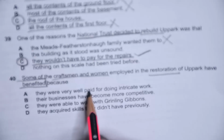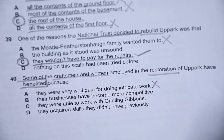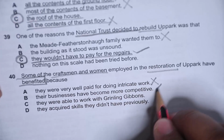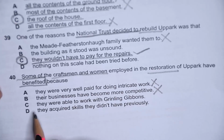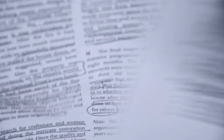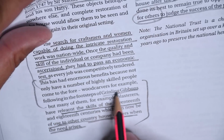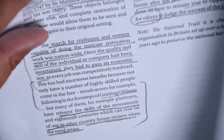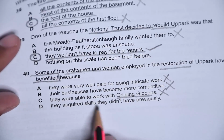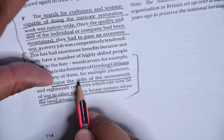Benefits, they were very well paid for doing this. No. See, stupid option. Now we are left with 3 options. Their businesses have become more competitive. No. They were able to work with Grinling Gibbons. No. They talk about it, but they were not able. They say following in the footsteps of Grinling Gibbons. So they were not able to work with him. No. They acquired skills they didn't have previously. That's right. Relearned the skills.